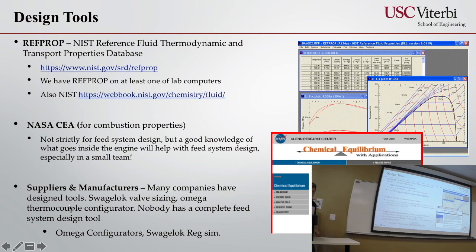And then also for suppliers and manufacturers, they have good tools online sometimes. So Swagelok have a reg simulator. Omega has these configurators to help you pick out components. Sometimes I've been trying to find components, and months later I've realized that website has a great tool in the resources section or something to help you size stuff.